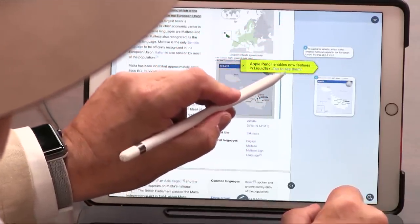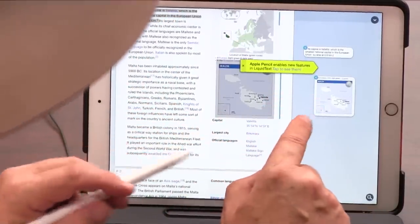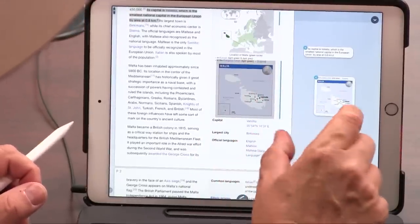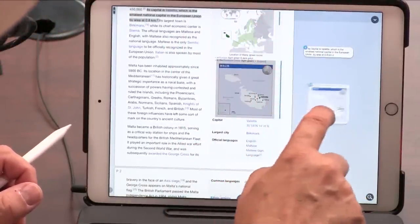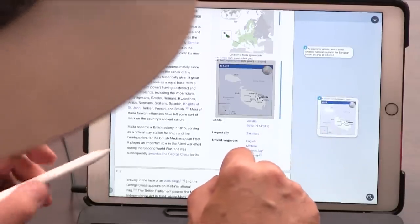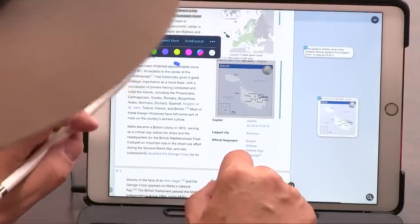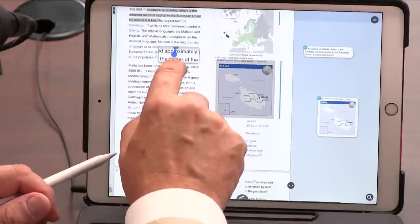Oops. See, I'm not completely familiar with how to use that yet. Is your pencil charged? Yeah, maybe the pencil's dead. But you can draw lines between stuff, and those lines will be preserved even as you move stuff around. It connects things. You can also take sections. Oops. Your hat's a little bit in the way. Is my hat in the way? It is a rather large hat.